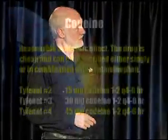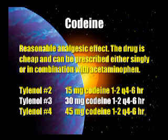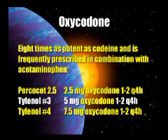Great stuff. Codeine, we've been using that ever since dental school, most of us. Tylenol number 3, 30 milligrams of codeine, 1 or 2 of them every 4 to 6 hours, PRN pain. That works, but a lot of people have GI problems with codeine. It makes their stomach upset. Oxycodone, Tylenol number 3, you can mix with the oxycodone in there, works very well.